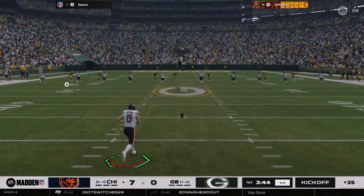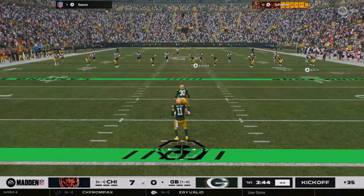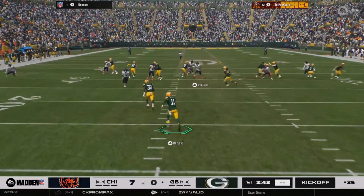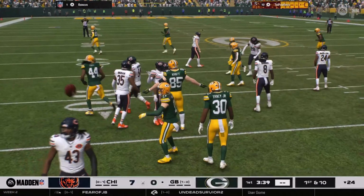Taylor has it on the tee and is ready to send it flying. McLeod now returning it. And this drive will start inside the 25.